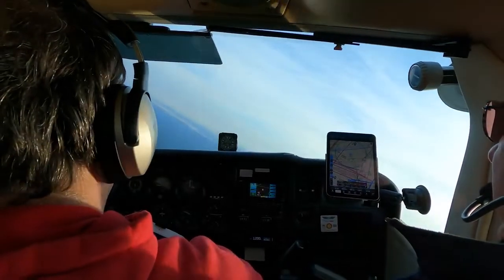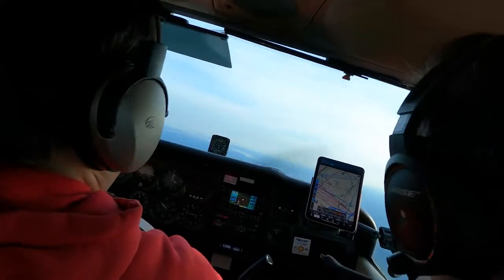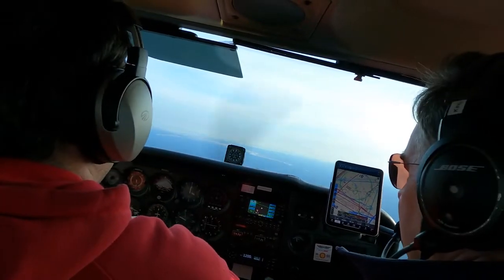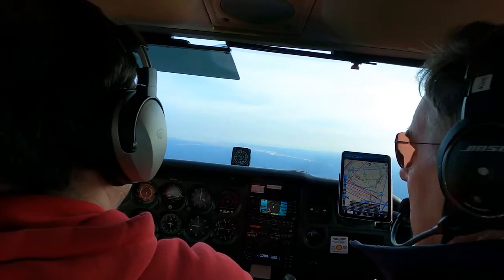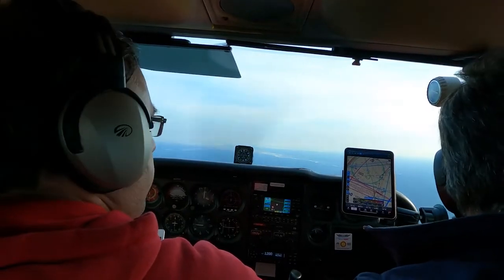Approach, roll right up. 775 Quebec Sierra is at 10,000, across subs at 7,000. That's an easy pass. November 775 Quebec Sierra, McGuire approach, the McGuire temperature 3001. 5 Quebec Sierra.